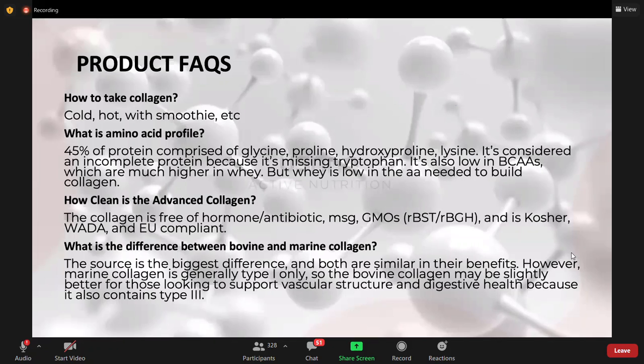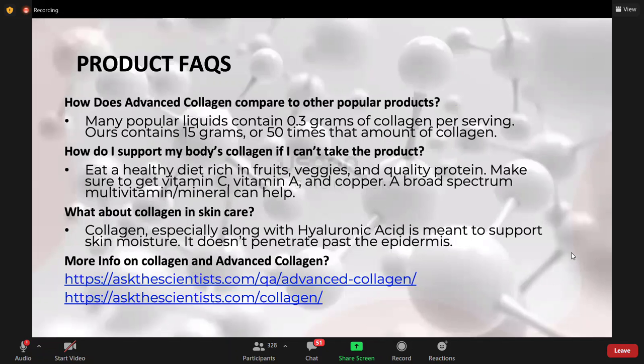As far as how clean is the Advanced Collagen, all I can say is, can I go back from there? Yikes. For some reason, my clicker doesn't work here and I don't know how to go back, but it's MSG free. It's free of any pesticides. It's free of GMOs. It is kosher certified. Now, I don't know if the rest of the product is, but the collagen itself is kosher. It's WADA certified for athletics, so it doesn't have any contraindicated ingredients or illegal ingredients for athletes. So it's pretty much, aside from the fact it's an animal product, about as healthy and clean as can be.